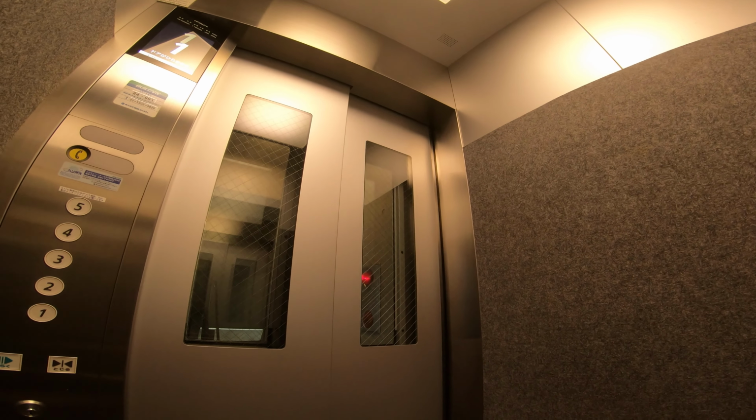My friend used to live in this building. It's super fancy and cool.